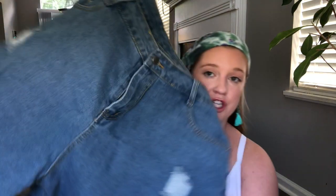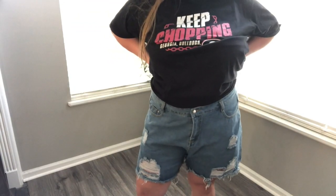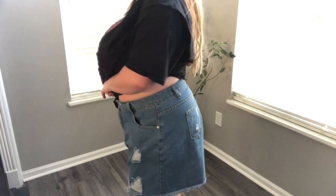So the first thing I want to share is that I got 2 pairs of jean shorts. Like I was saying, my body is weird. I never know what size to get in things, even when I read the sizing charts. Like, my body's just weird, okay? So I got a pair of jean shorts, Holy jean shorts, and I think they are so cute. But my problem with these is that they are very, very long.